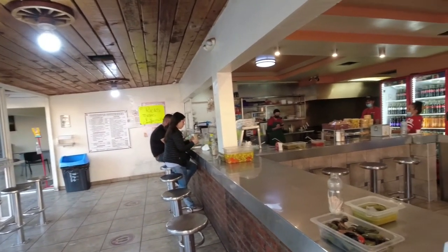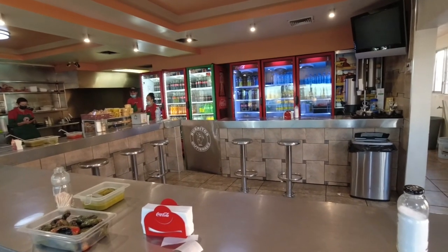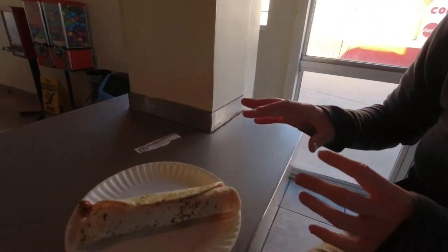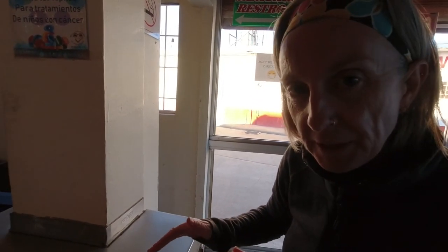We're at Burritos Gutierrez, and this is quickly becoming a favorite of ours. Finally, the hunt is over. It's a burrito de lengua, which is a tongue burrito. Tongue features on a lot of menus until you actually go in to order it, and then they just don't have it. So I've been searching for this over the last couple of days and finally came back here, so I got my tongue burrito.